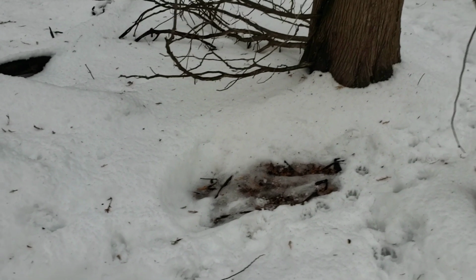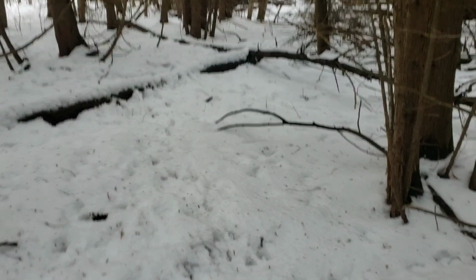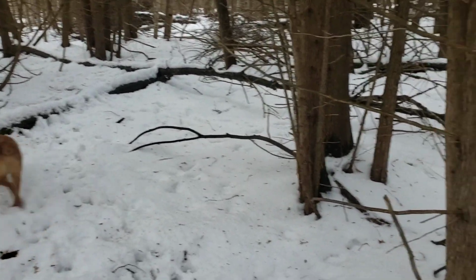Yeah, there's a pretty fresh deer bed right there, right on this trail. It's interesting how they make their beds right in the middle of a trail. I wonder if other deer walk past them when they're on there.